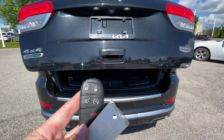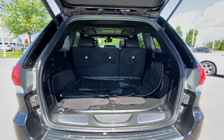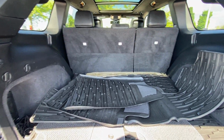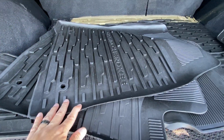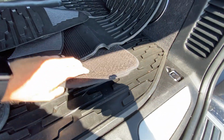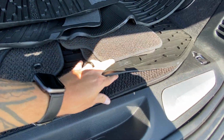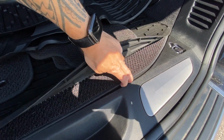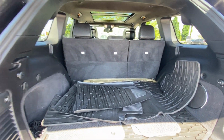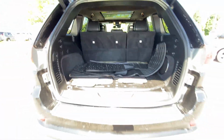Power trunk, of course, right from the key fob as well. And then take a look at all of the interior cargo space here. Absolutely tons of room, okay? We got the rubber floor mats, Grand Cherokee floor mats, not that aftermarket stuff. We even have the rubber cargo mat here as well. Underneath it, another Jeep mat. I mean, talk about protected on protected, which is why, again, with 181,000 kilometers, you would never know. Let's close her back up.